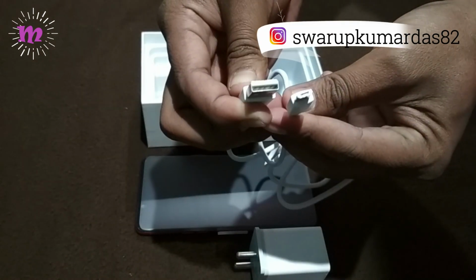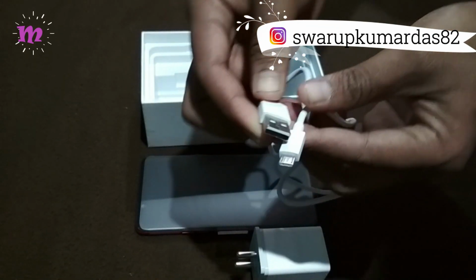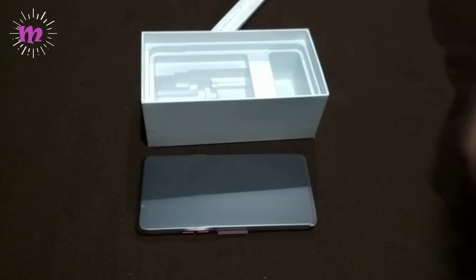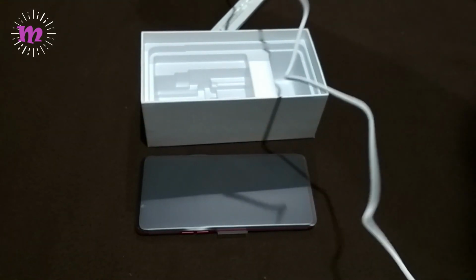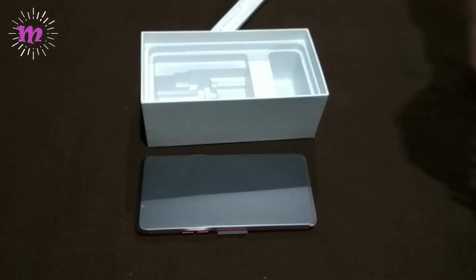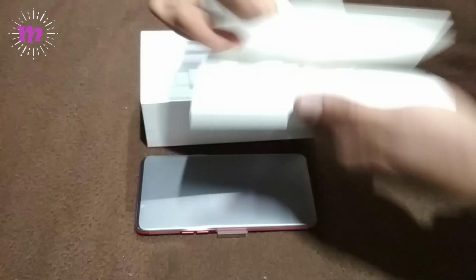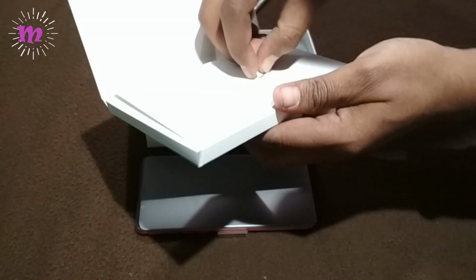You have to just plug it into the charger and charge your phone. And here I have kept them aside, and here this is it. The Realme One smartphone is a very fantastic phone and it runs on ColorOS 5.0 based on Android 8.1 Oreo.